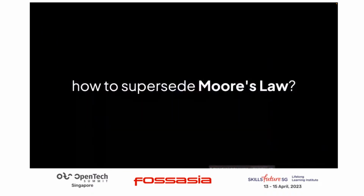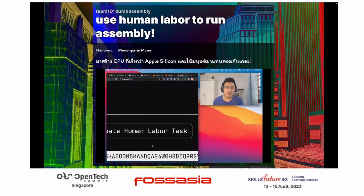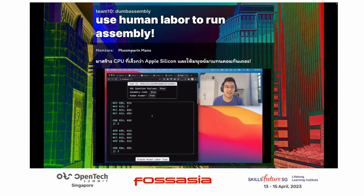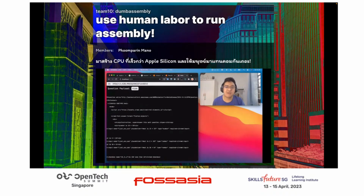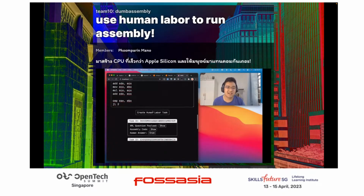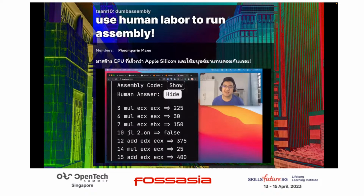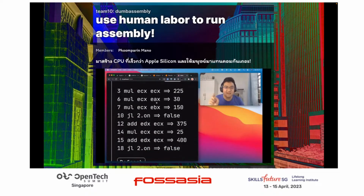Okay, and this one, right now we're moving towards the age of quantum, right? So how do you supersede Moore's law, which is the law that indicates as silicon gets smaller, it's basically harder to jam more stuff on the chips? Well, you enslave the entirety of humanity, and then you make them run assembly. Every assembly instruction is basically just doing arithmetic, right? So technically you can write a program that transcribes your assembly code and sends it to a human to answer. Because we have 7 billion people in the world, you can basically multi-thread better than SIMD. Yeah, so this is obviously very, very stupid.